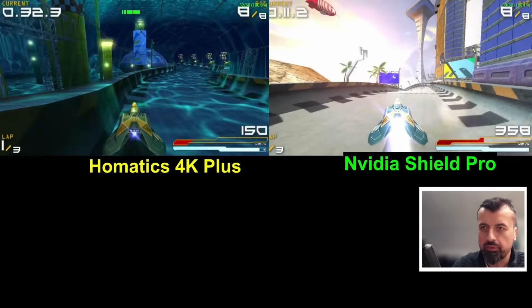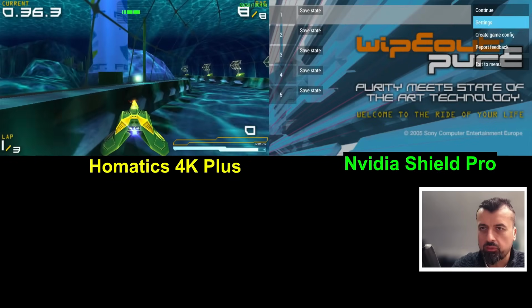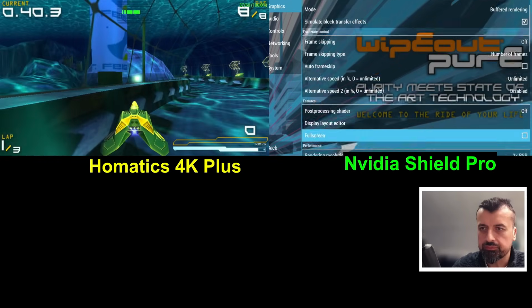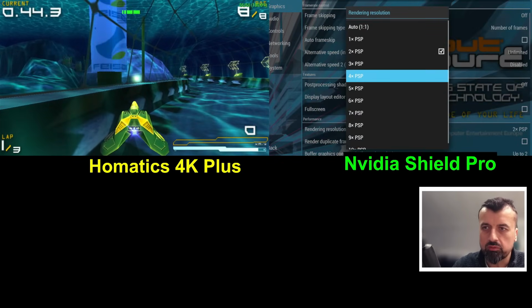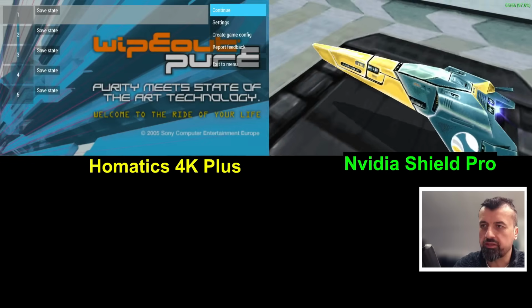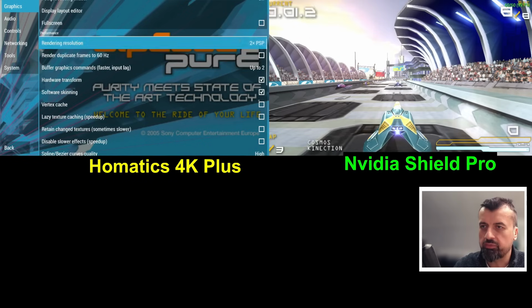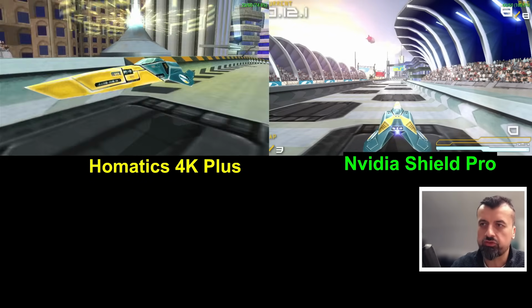It's super smooth. And we can even upscale. So if I go to the settings here, we can see right now the resolution is set to 2 times PSP. Let's bump that up to 4 times PSP. Let's go back. So this is now 4 times PSP, and I'll do the same thing on the Hermetics box. Let's go to the settings and change that to 4 times PSP.